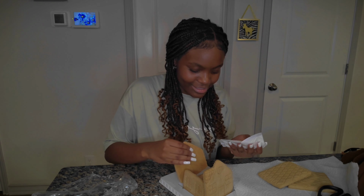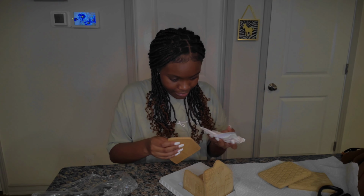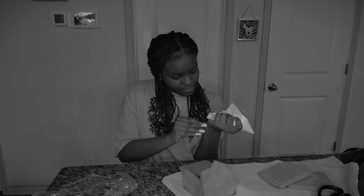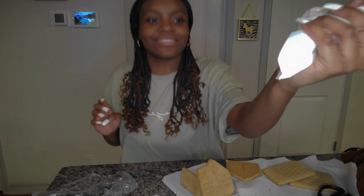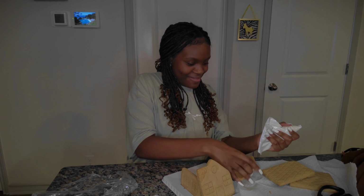Technical difficulties, like yeah, my phone don't want to cooperate. Hey y'all, so I'm struggling with putting this icing on. I cut the corner off like a professional, and it's not acting right. So let me try.